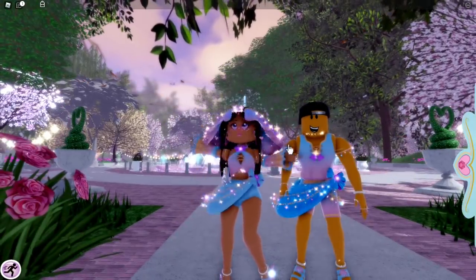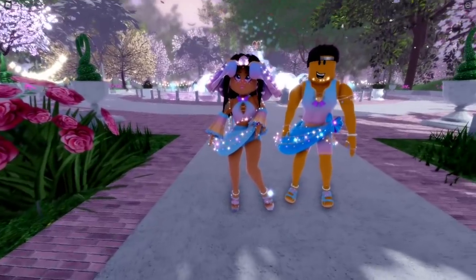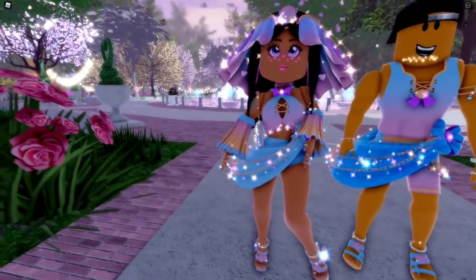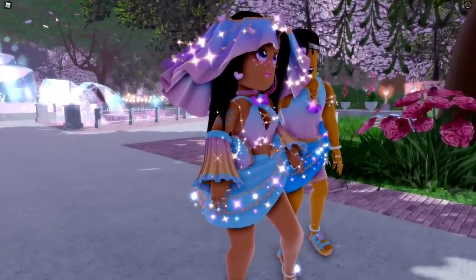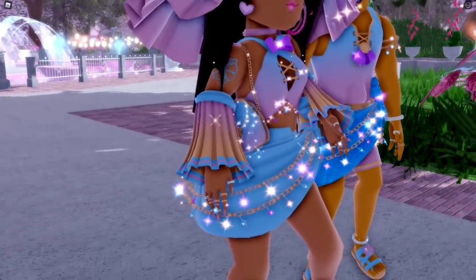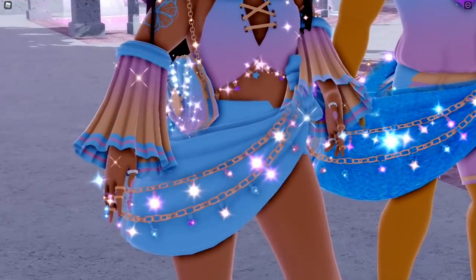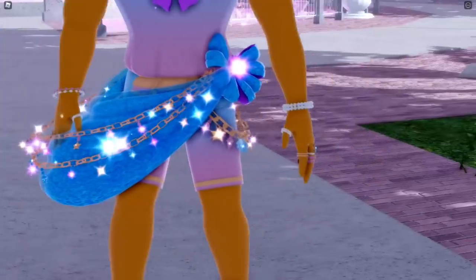That's okay. Okay, guys. So this is like the set together. And look, see right here. Ooh, do I got a tattoo? Looks like I have a tattoo with my skirt. Sorry, I showed you guys how it's toggleable and everything. And then the purse. Look at this glittery purse. It's so pretty.